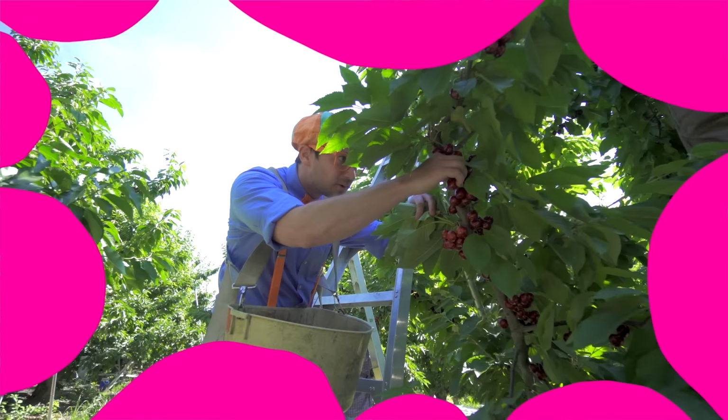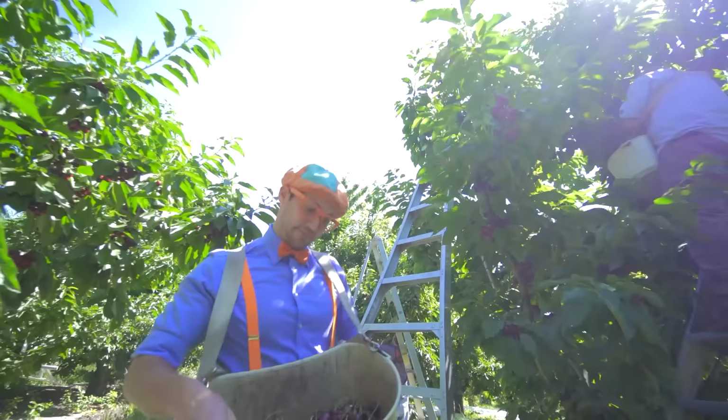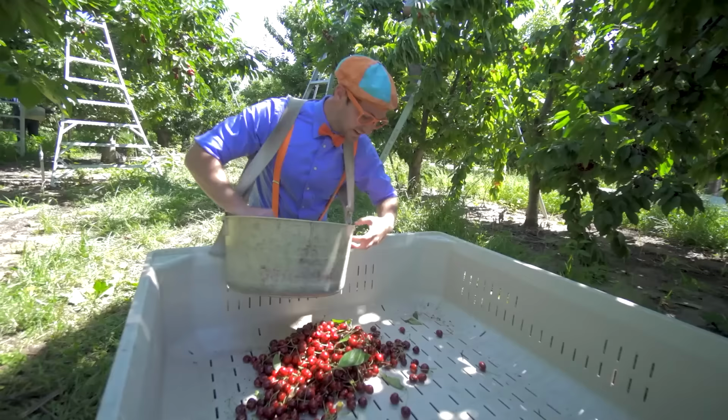Okay, first thing you need to do is pull the cherries off of the tree, and then you put it in the bucket right here. And when the bucket is really full, like this, then we go to the bin and pour out the cherries. Whoa, there we go. Look at all those cherries.